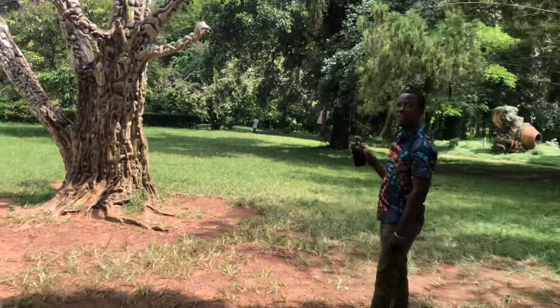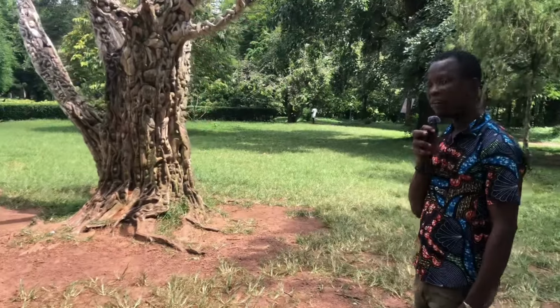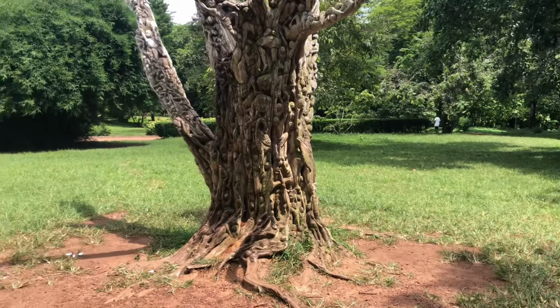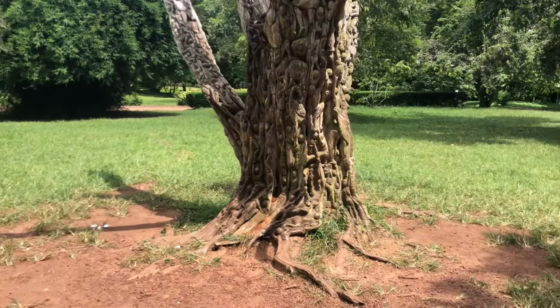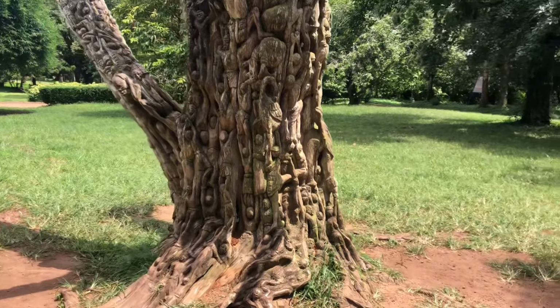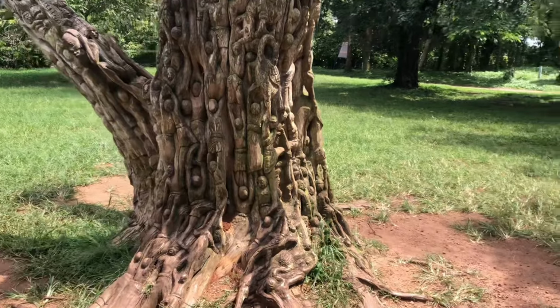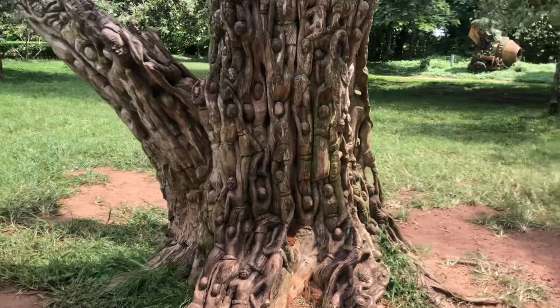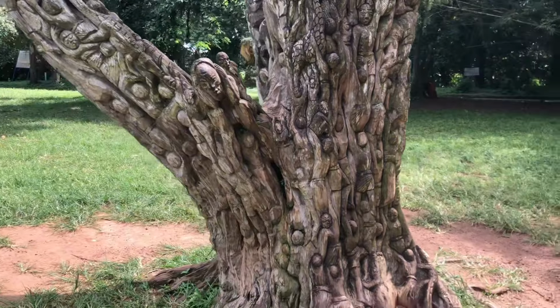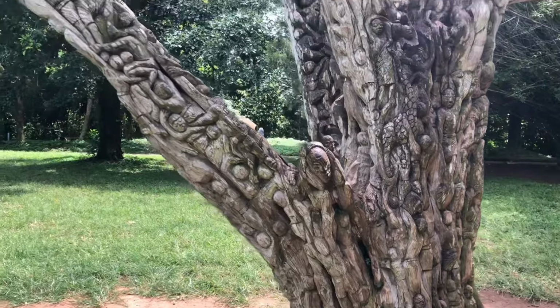Yeah, we're right here by the tree of life. This is called the tree of life. It was a pine tree, what most of us would call a Christmas tree. It died and was designed by an artist called Kofi. So Kofi did all this, and all this art tells a life story.